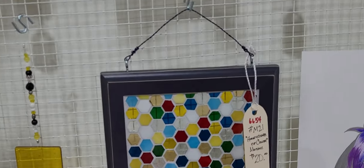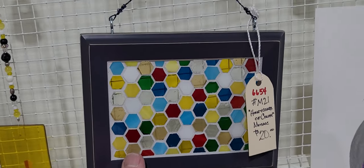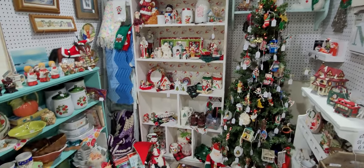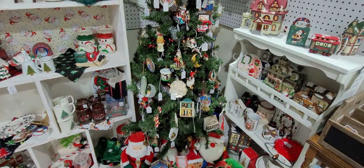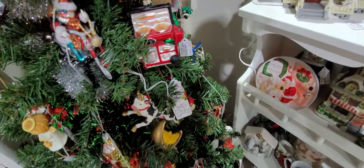They have these smaller versions too. I wonder if they have any cute ornaments over here. They're probably all cute, but we're going to check it out. Let's see what we've got. Oh, look at this one. Love it.